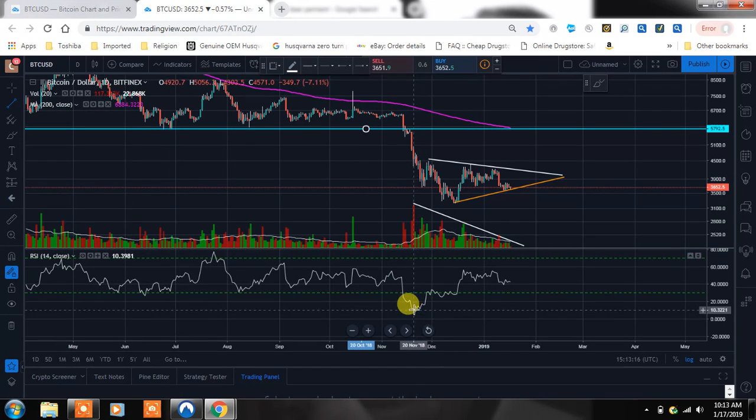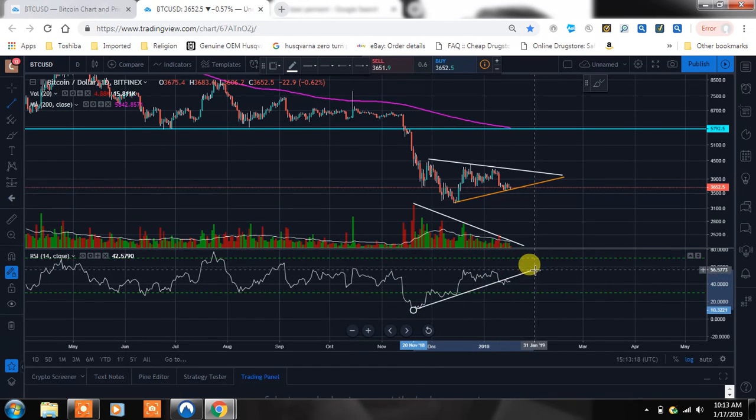Guys, next thing I just wanted to point out for you here too, we did have a little bit of a break right there, and it almost looks like on the RSI that we're retesting it. So we're going to have to see if we continue to fall down, guys, what's going to happen today. Today's close is going to be very, very important.